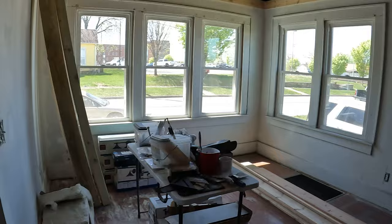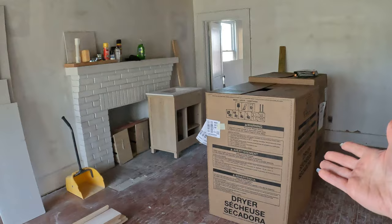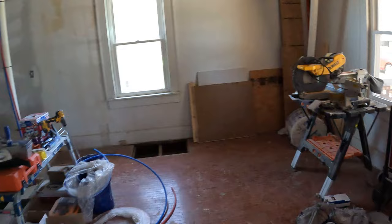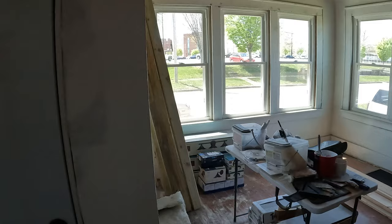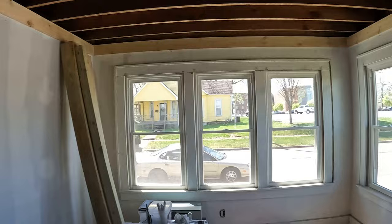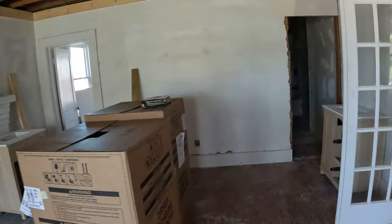As you can see, we have appliances. We have a washer and dryer. And then we have other appliances. So as you can see, we are getting close to done. Oh my gosh, we have so much stuff going on. We have light fixtures. They're just rocking and rolling on this house. Bathroom's almost done, oh my gosh.